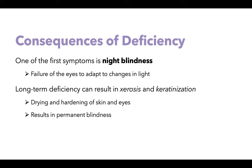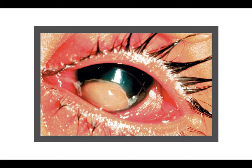Long-term deficiency can result in xerosis and keratinization. These are technical terms to describe drying and hardening of the skin and eyes, and this process will result in permanent blindness. So this would be an example of advanced long-term vitamin A deficiency. You can see the drying of the eye significantly on the outside, and this would be the keratinization or the hardening.